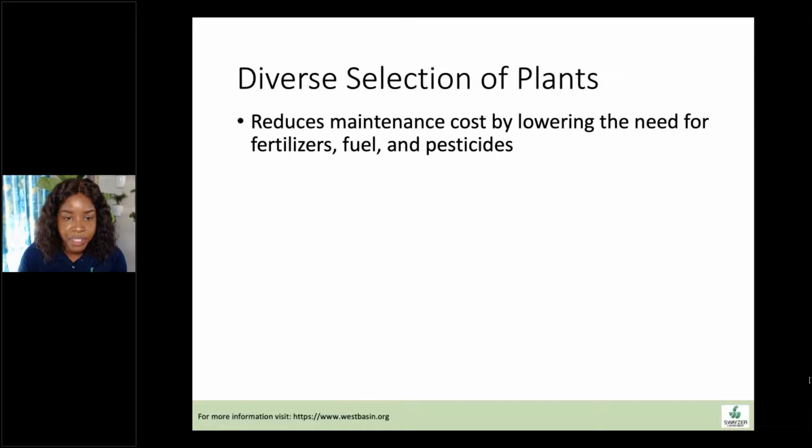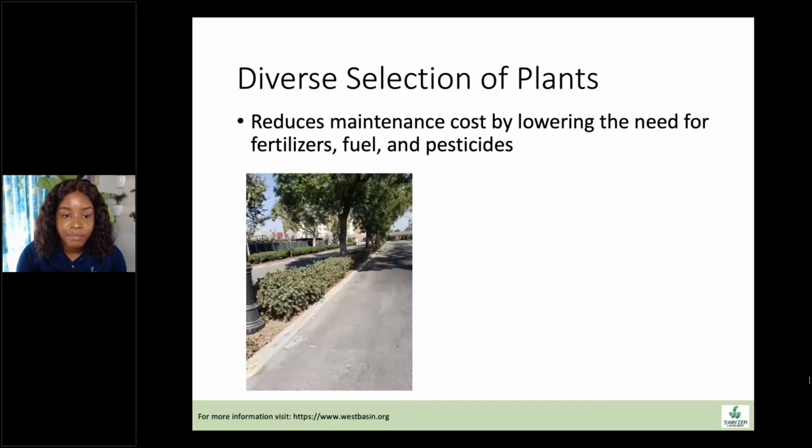Also, a diverse selection of plants. If you have a diverse selection of plants, you reduce maintenance costs by lowering the need for fertilizers, fuels, and pesticides. Far too often in our landscapes, we end up with what we call a monoculture, and it's not even just on one landscape site. It ends up pretty much landscapes wide in Southern California. You'll see the same plants over and over and over again, and at any given time, there's about 10 different species that are being used so much. And then you'll just have a group of shrubs that are all the same, a group of trees that are all the same.